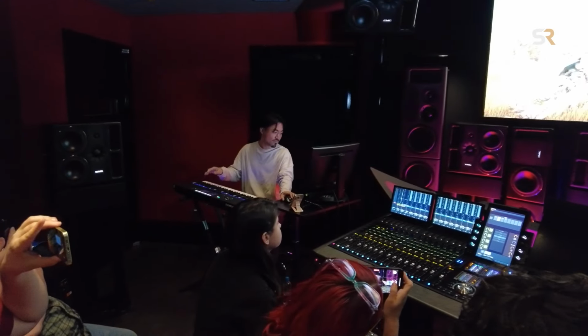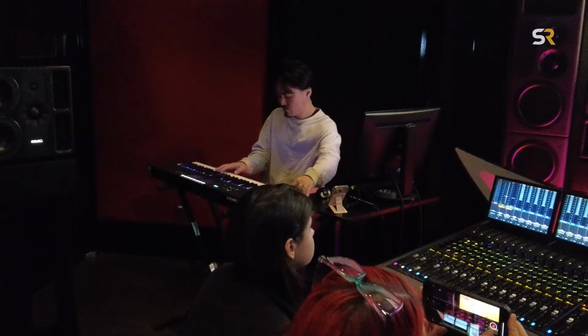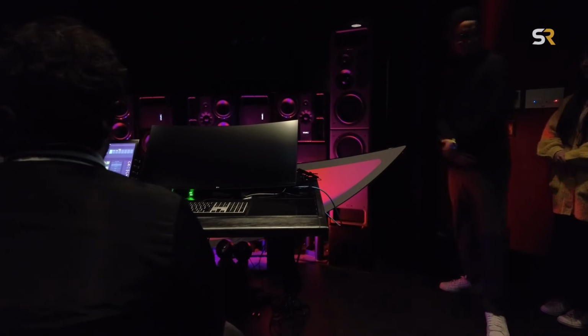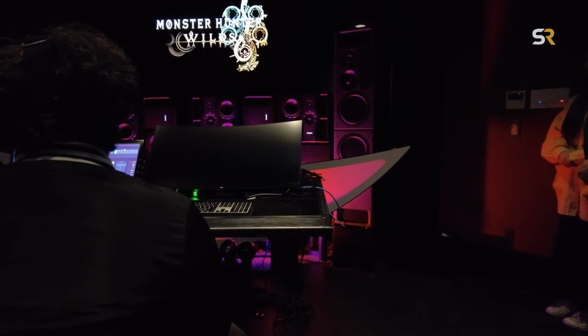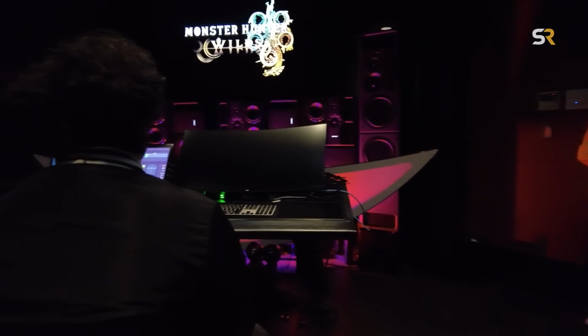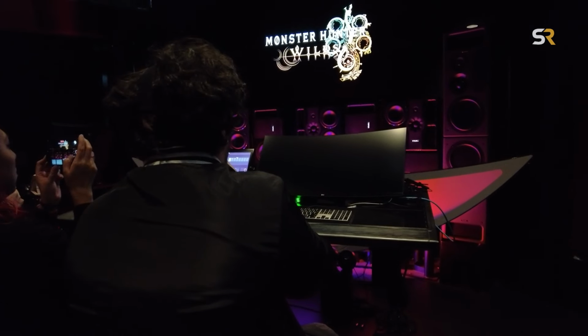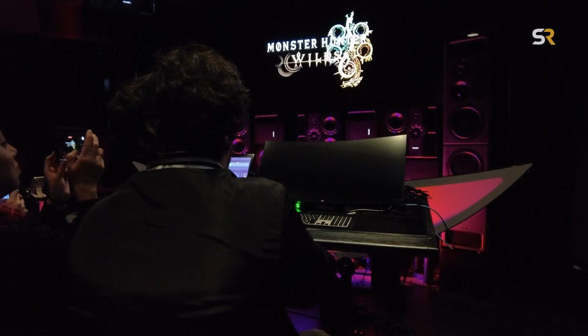Next, we traveled to the mixing studio to learn more about the game's soundtrack from music director Akiyuki Morimoto, beginning with its theme over the immersive speakers. The theme incorporates both orchestral instruments and instruments from around the world to create a multi-layered sound.